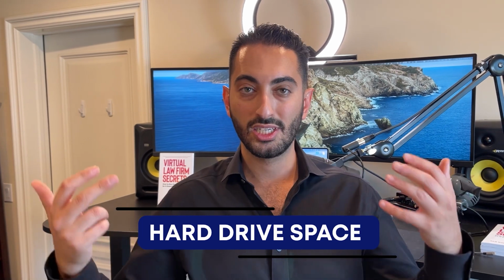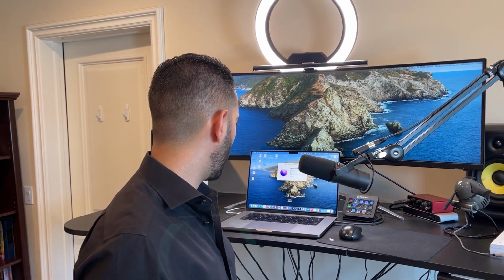And then the last thing is hard drive space. This is how much space your computer has. Upfront, it's probably better to invest in more hard drive space. I have, I want to say, 2 or 4 terabytes. I think the minimum should be 1 terabyte when you're looking at your computer to have enough space. And it's not about how much file size you have now, it's about how much file size you will have in 4 years.